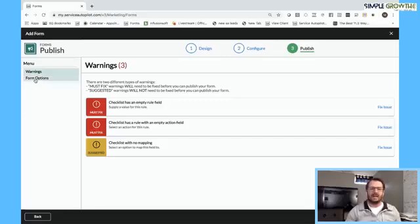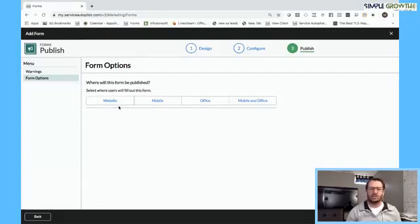And then under that, you've got some form options. So where will this be published? Your website, mobile office, or mobile and office. So that's going to give us the flexibility to have a lead request for the website, just mobile only, office only, or mobile and office. That would be your on-site estimate request. So you have the functionality of having your laptop in the car or estimate truck, or walking around the home or house when you're doing that estimate.